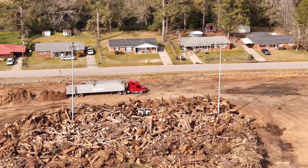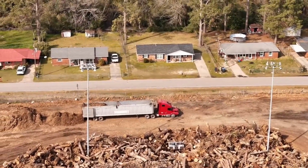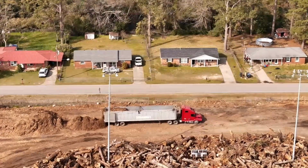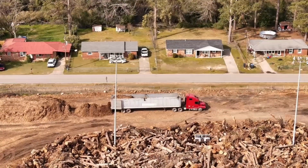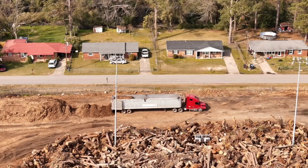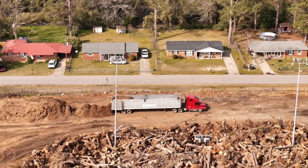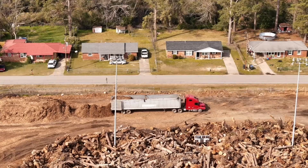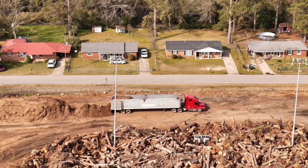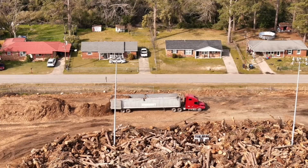Not sure why. Maybe he didn't want to make another trip. Maybe it's time to go home. I don't know. But yep, as he moves that floor, the chips fall out. Now he's going to pull up a little bit and do it again. But I'm not sure why he's unloading after being fully loaded. So that's something that's beyond me.